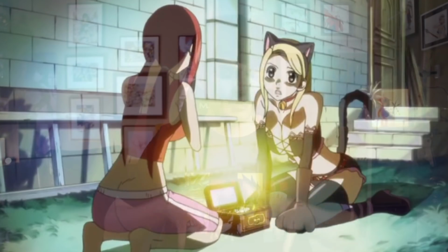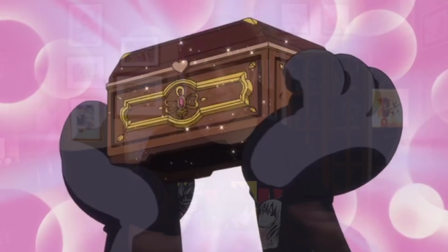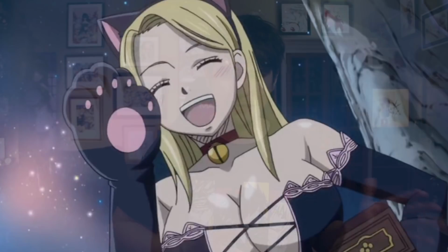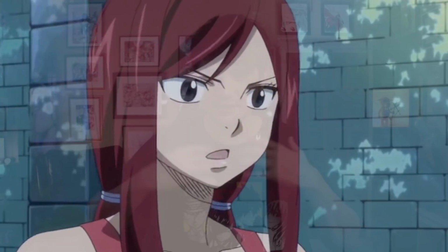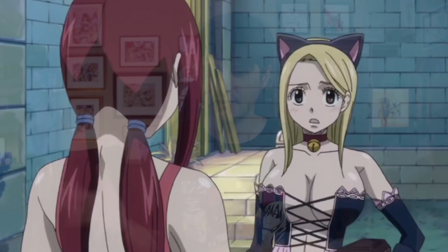Now, let's talk about it. Let's talk about one of the most insane NaLu developments ever. Again, finally, 100 Years Quest stopped with the fighting tree people nonsense. I personally just completely lost interest after that, but we're back to something a little more interesting.